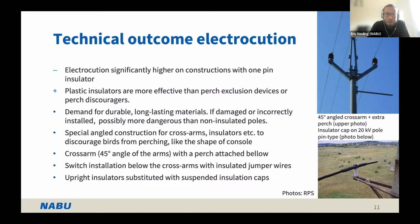The construction for crossarms, insulators, and other components should leave no space for birds to perch close to the energized wires, or the shape of the console discourages birds from sitting down. But here we have different approaches on national level. In Germany, for example, we say we just have to look at big enough distances between those dangerous components to not endanger the birds. This is more the strategy we have in Germany.